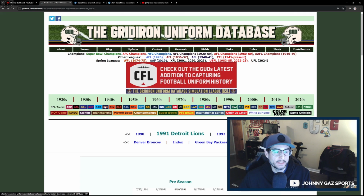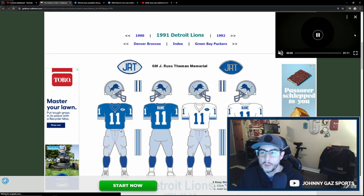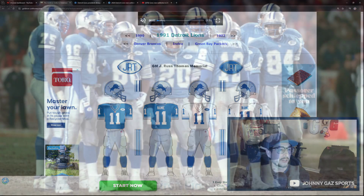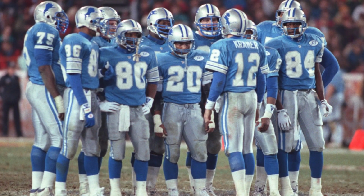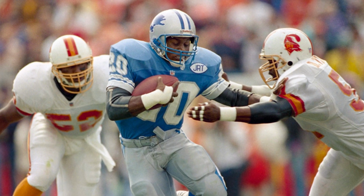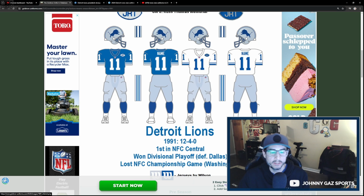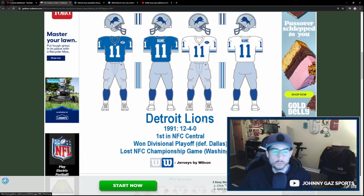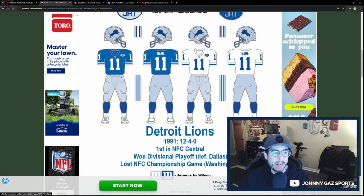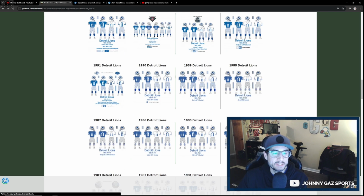Here's where we take a look at the 1991 Detroit Lions GM Russ Thomas Memorial Patch. So again, really cool, and another shout out to GridironUniforms.com because everything's there for you. Everything they wore in 1991, 12-4. They even give you the record. Wilson made the jerseys, so really cool look back then. Classic Lions look, which again really held true in the 70s and 80s.